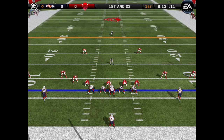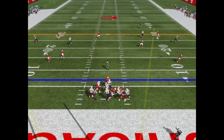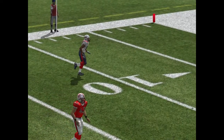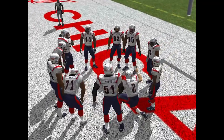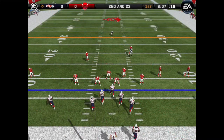Pass play here on first down. Gets the pass off. Incomplete. He barely got that one off. Yeah, it wasn't a sack. What it did was make the quarterback adjust his throw, and it messed up his rhythm. Second and long. Ball on the 7-yard line.